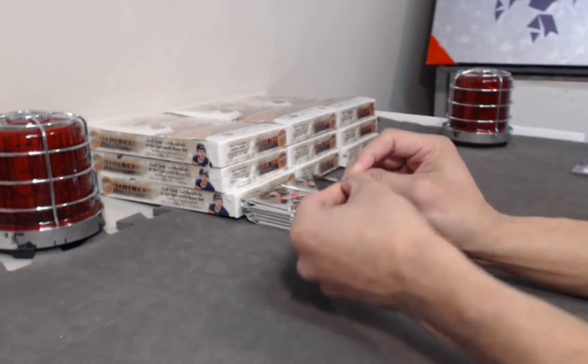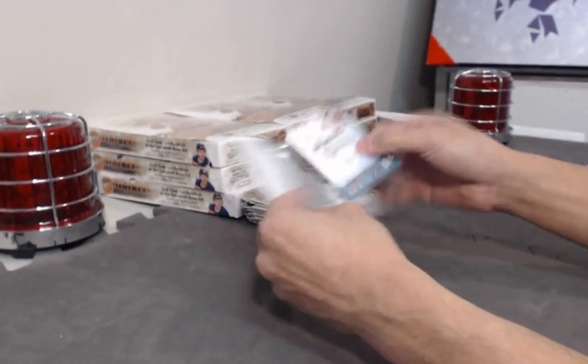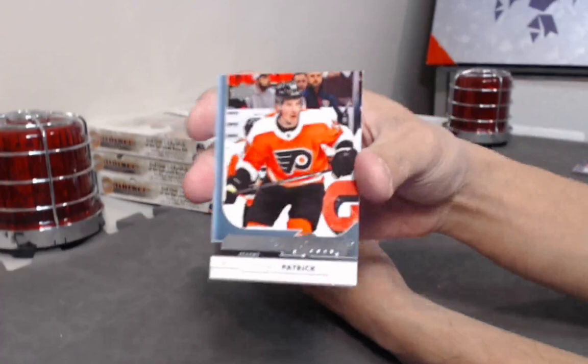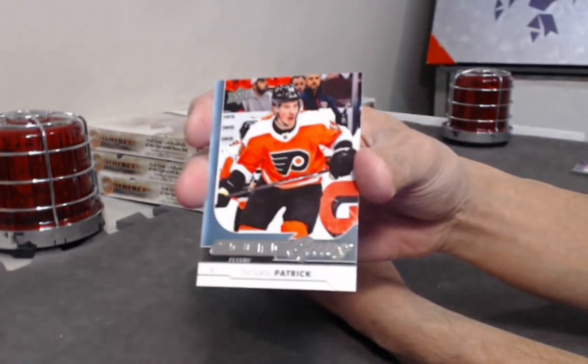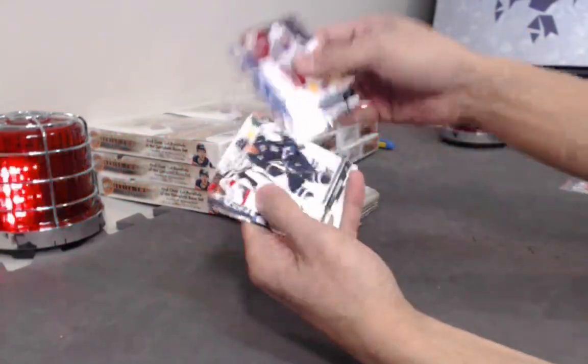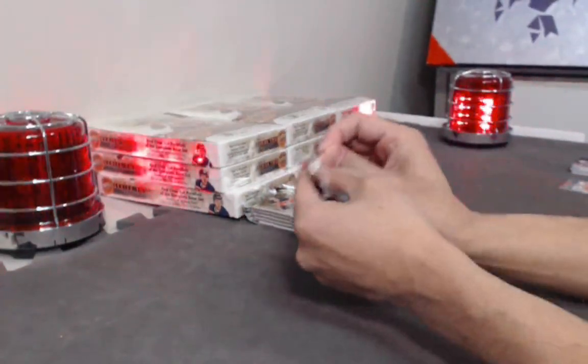You know, Vancouver hasn't really had too much luck in the rookie department in some years, so... Nolan Patrick, there you go. Oh, that's horrible. Young Guns. Okay. That's one of the least. Hopefully, there's at least two of these guys.